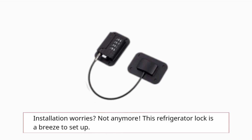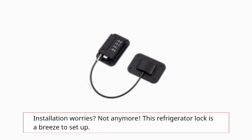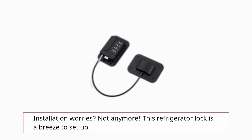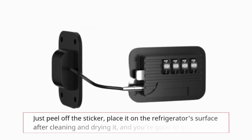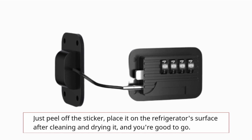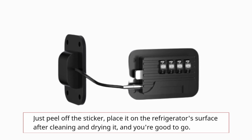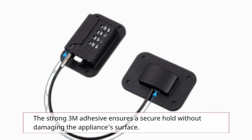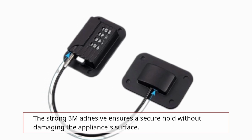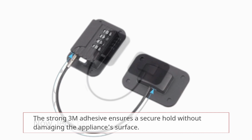Installation worries? Not anymore. This refrigerator lock is a breeze to set up. No tools or drilling required. Just peel off the sticker, place it on the refrigerator's surface after cleaning and drying it, and you're good to go. The strong 3M adhesive ensures a secure hold without damaging the appliance's surface.